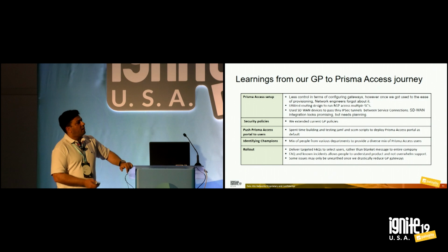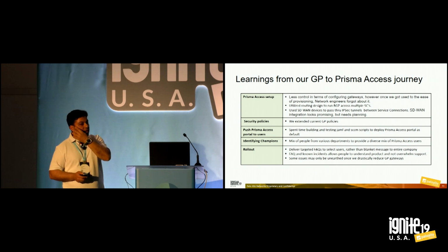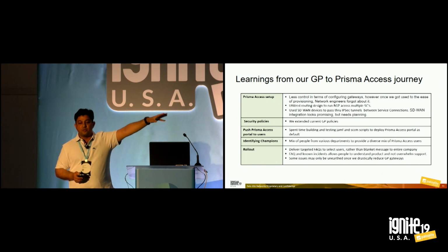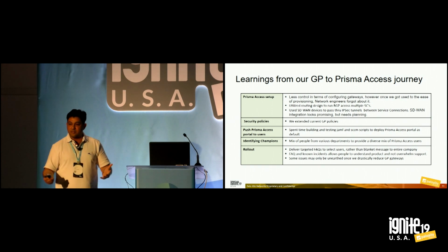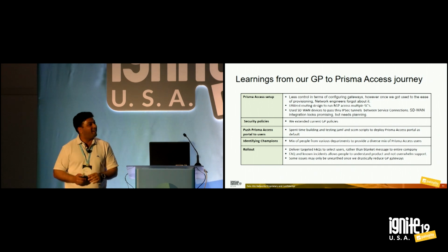So real quick, our learnings, right? A couple of things I want to call out because we're also running out of time. When you set up Prisma Access, you don't have the same level of control as you do when you're setting up GP gateways, right? Because you own those firewalls. So it's a different experience for network engineers. Initially they will complain, but given the simplicity of it, as they get used to it, they will forget about it. So that will be one transition.